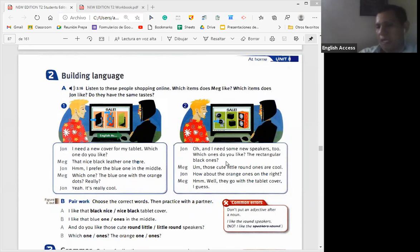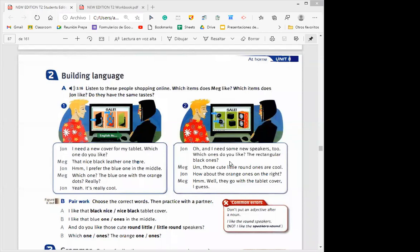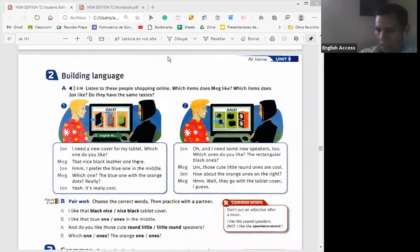And what about the speakers? What does he like? Does he like the same? The rectangular black. Okay. Oh, the orange ones. Okay, the orange on the right. Excellent. Yes, the orange on the right. Very good. Now, guys, look at conversation number one.